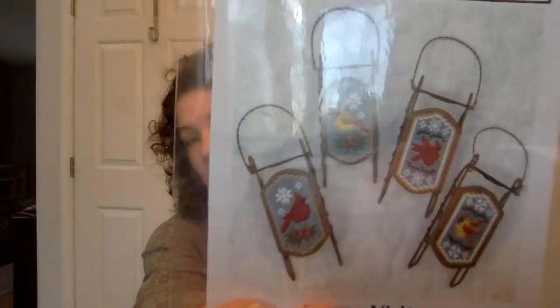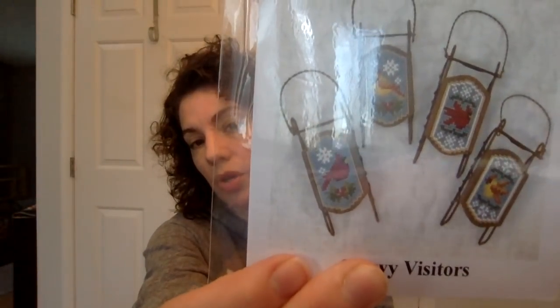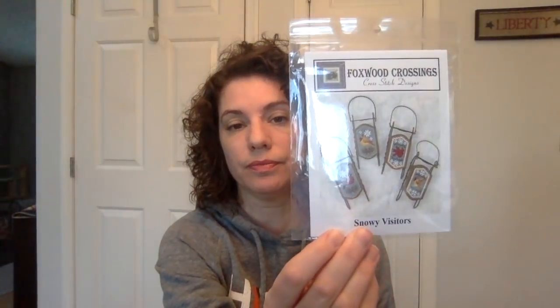Okay, so that is all of the stuff I received from others. These are the things that I purchased. So I got this little needle minder from Down Sunshine Lane. Cute little cardinal. Tis the season for cardinals. I need to get my bird feeder filled up. I usually have about 6 to 8 male cardinals and a bunch of females throughout the winter if I keep my bird feeder full. I also purchased this new one from Foxwood Crossings. This is more sleds and, of course, cardinals. Super, super cute. It's called Snowy Visitors.